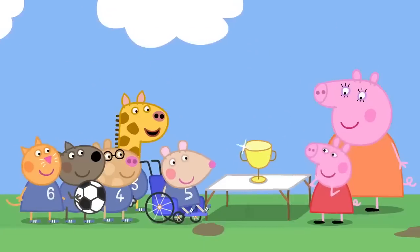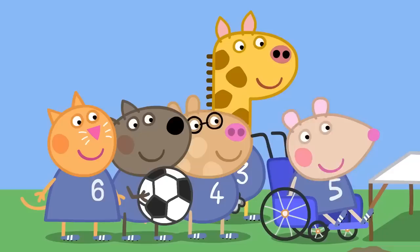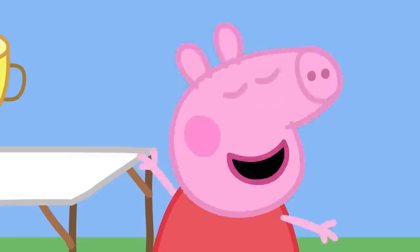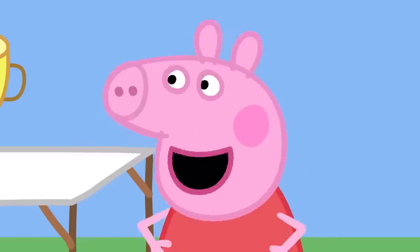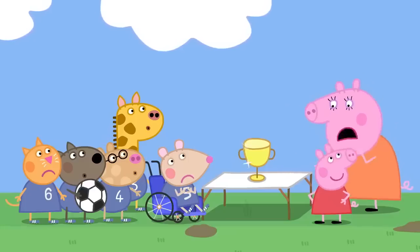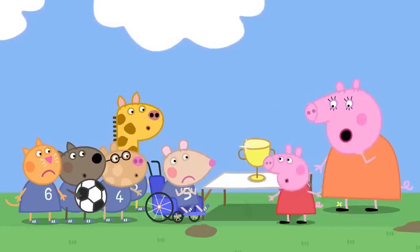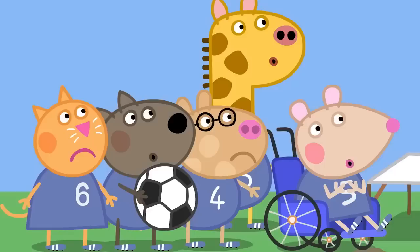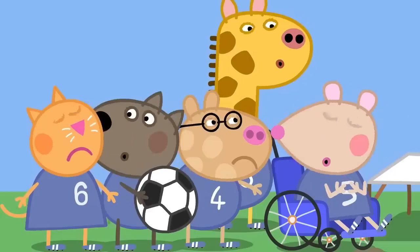Ooh. Peppa loves shiny trophies. Do you want to join our team, Peppa? No, thank you. I will play on my own. I don't think you should play on your own, Peppa. But then I can win the trophy all for myself. Peppa is going to play all on her own, against everyone else.